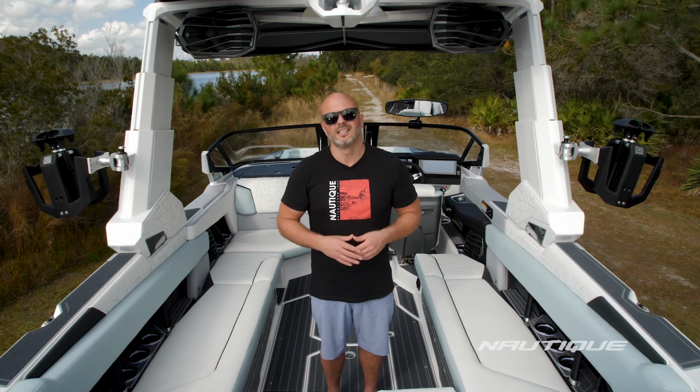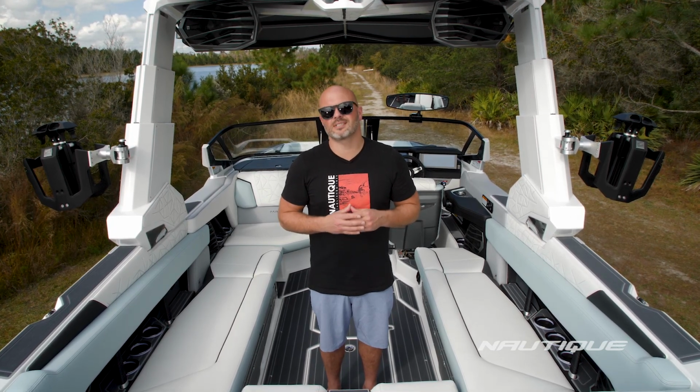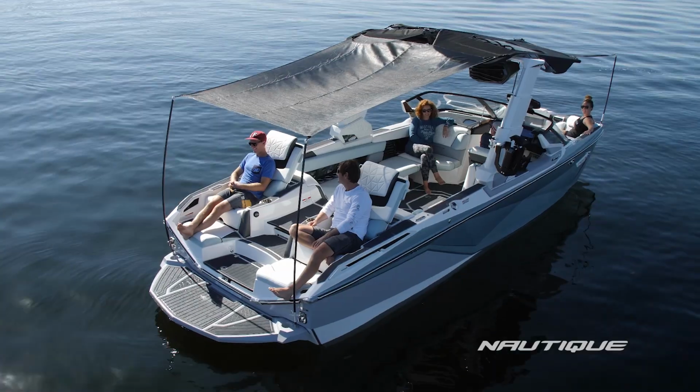If you want to maximize your comfort for a chill day on the water here on the G25 Paragon, just opt for our forward and aft sunshade extensions. They're super easy to deploy, and now you've got maximum shade from the bow all the way to the stern.